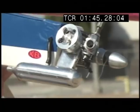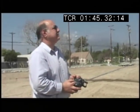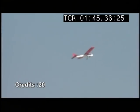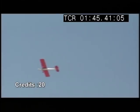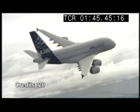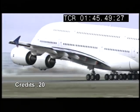But the fun starts when the engine meets the plane. For Randy, there's nothing like the distinctive hum of a model airplane. The sound of these small precision engines is music to my ears. It may not be an Airbus A380, but in the world of the big and small, there's plenty of room to accommodate both.